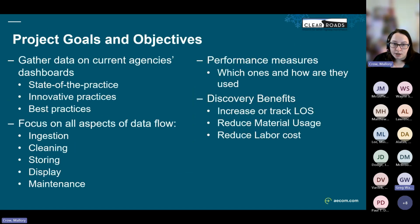So the project goals and objectives. For this project, we wanted to gather data on current agencies' dashboards, highlighting state of the practice, innovative practices, and best practices. We wanted to focus on various aspects of the dashboards regarding the data flow: the ingestion, cleaning, storing, display, and maintenance. Performance measures: how they were selected, why they were selected, how they're used. And then the discovery of benefits. Is there increased or tracked level of service, reduced material usage, reduced labor costs? How are these really being used for benefits?